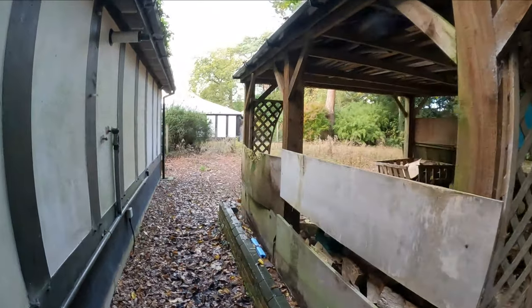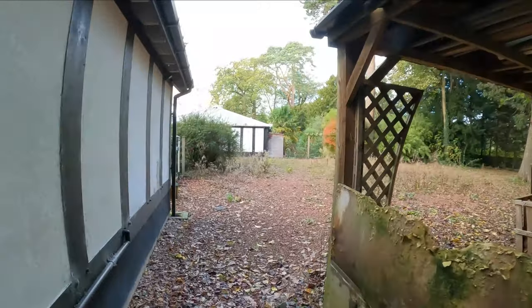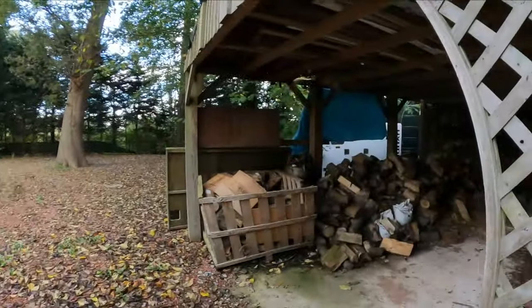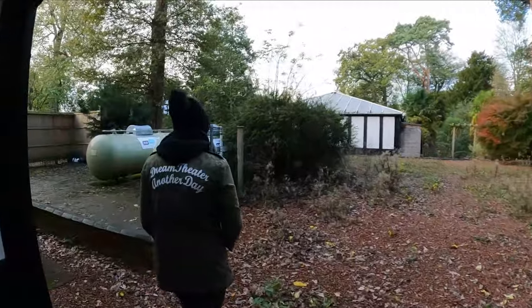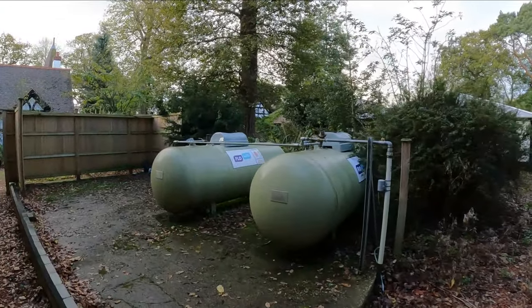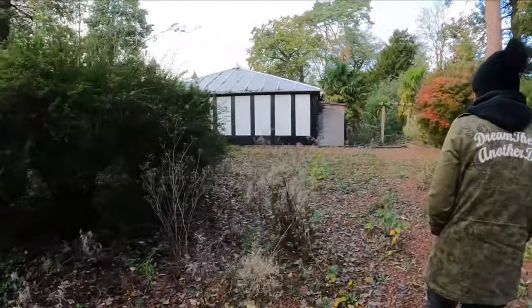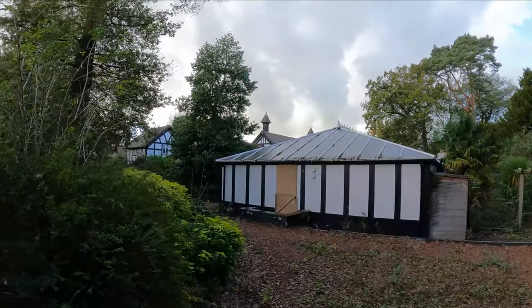Oh, no, no. That pool is a swimming pool, isn't it? Yeah. Gas floor. You can see how big this guy is. There's one building.